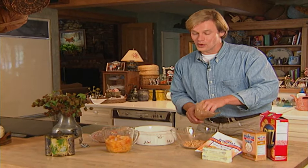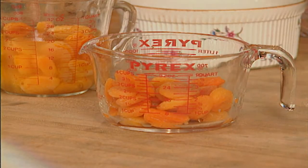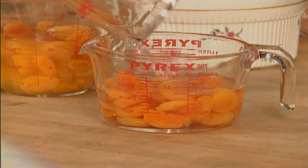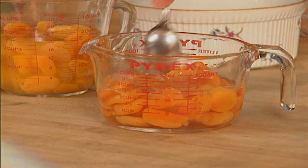It only requires 4 ingredients. Now I'll warn you, this isn't for the diet conscious or those counting calories, but hey, we all have to splurge a little. Start by soaking 4 6-ounce packages of dried apricots in boiling water. It'll take only about 15 minutes for them to rehydrate. Now you can substitute this with 4 15-ounce cans of apricots if you like.